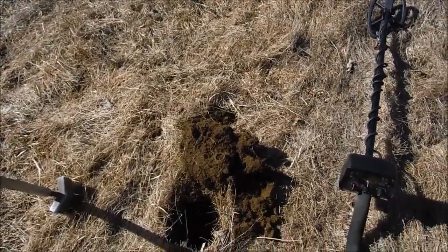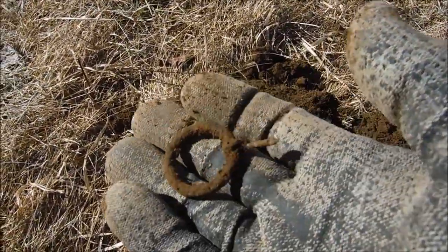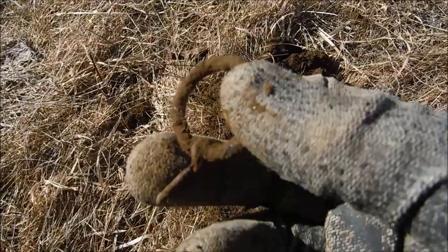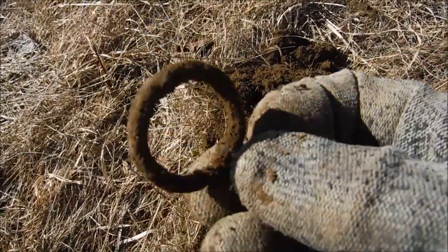Well, anyway, our first find, I think it's some type of little iron buckle. See the hasp on there? Maybe not. Maybe that's just nailed to something. I don't know. Looks like a CCR, doesn't it? Well, oh well, on to the next find.